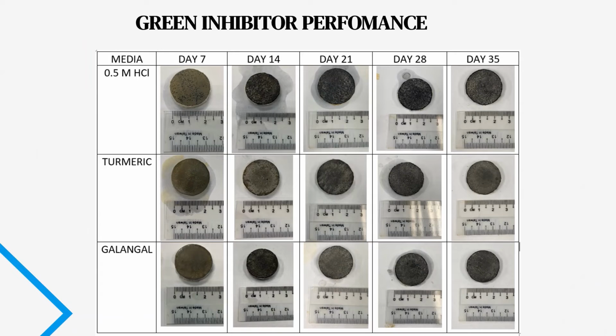This is the green inhibitor performance. We have 0.5 mol HCl, turmeric and galangal solutions in 7, 14, 21, 28, and 35 days. In addition, as we can see from the result, the reddish brown color on the surface is determined as corrosion product. Hence, the corrosion product increased when the immersion day increased.